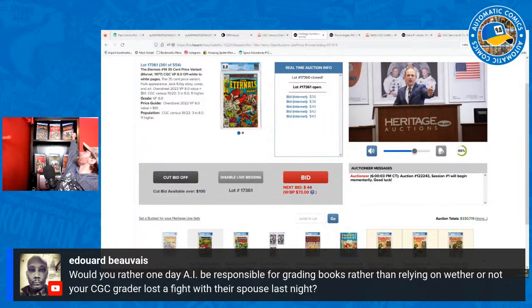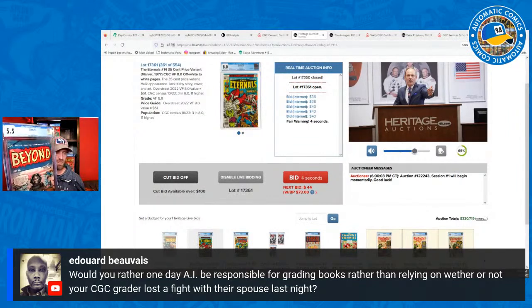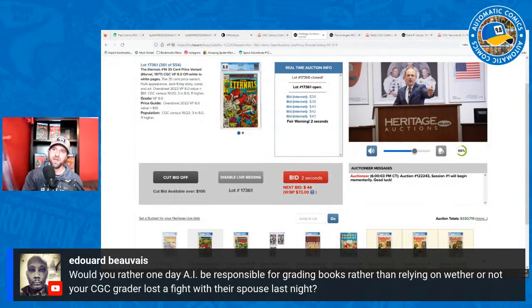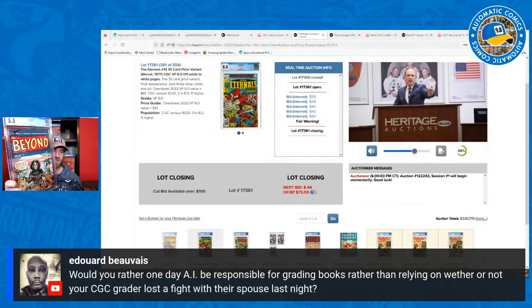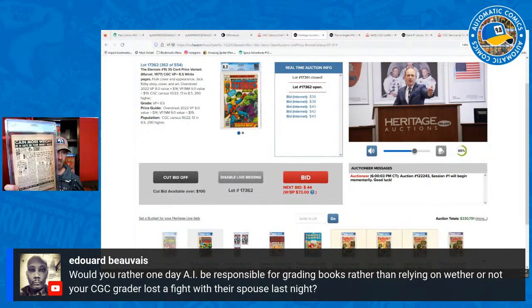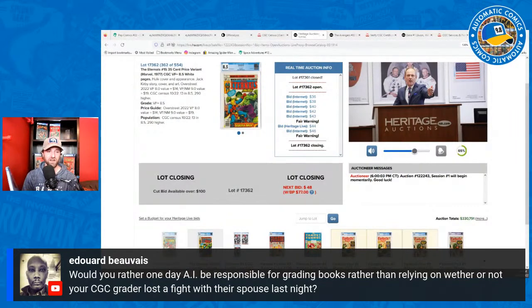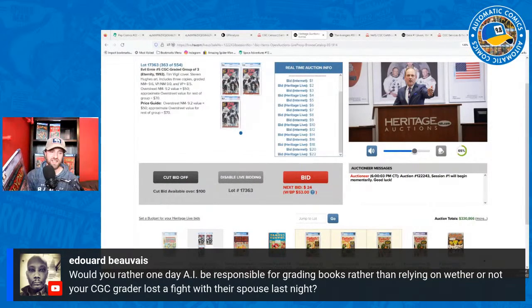I don't know if I can pull it down. Let's see. So this book here, this Beyond 27, the front cover looks like a 7.5, maybe better. On the back cover, you can see a little bit of tanning around the edges, but the interior is the reason this book got a 5.5. The interior has quite a bit of dark tanning on it. And so you need to be careful handling that book when it's like that and seeing that interior, all that kind of stuff.